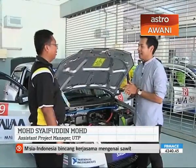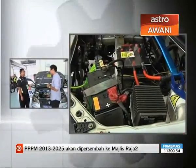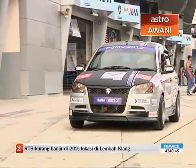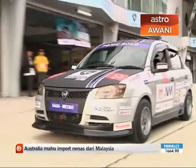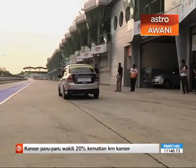Well, we are one of the 10 universities selected to participate in this competition. What we have is a stock Saga, and then we install an induction motor, a motor controller and a lithium polymer battery pack. So this competition is going to test the innovation capability and research ability of research institutions all over Malaysia. The 10 that has been selected to compete in the final stage here.